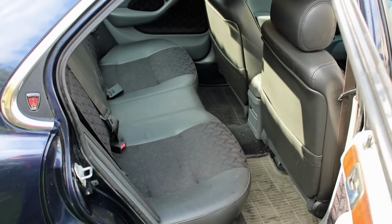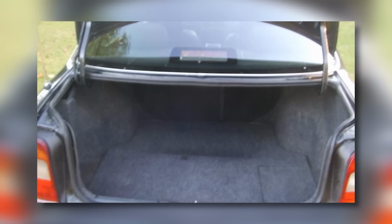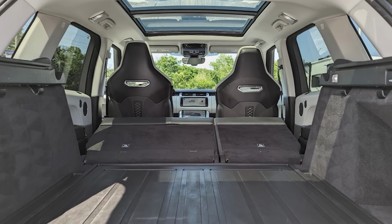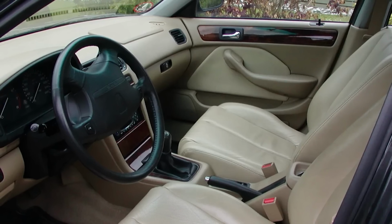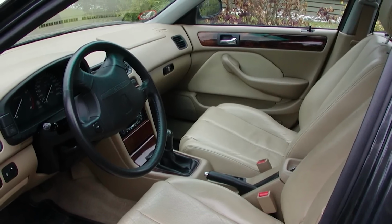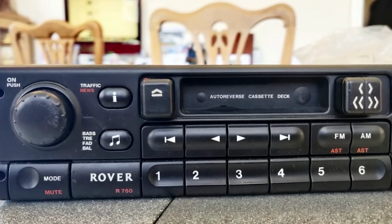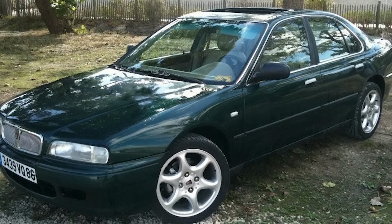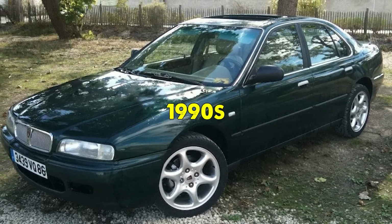Storage space was carefully considered. The trunk offered 15.2 cubic feet of space, expandable by folding down the rear seats. Throughout the cabin, thoughtful storage solutions included door pockets, a glove box, and a center console. The entertainment system featured an AM/FM radio and cassette player, typical for luxury cars of the mid-1990s.